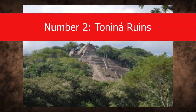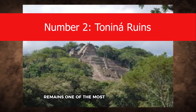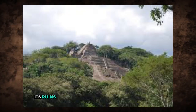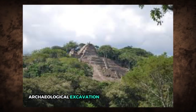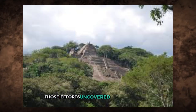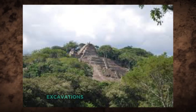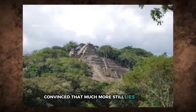Number 2. Tonina Ruins. Tonina in Chiapas, Mexico, remains one of the most underappreciated ancient Maya cities, despite being among the most intriguing. Though its ruins were first noted in the late 19th century, archaeological excavation didn't begin until the 1970s. Those efforts uncovered Tonina's massive terraced acropolis and 2 well-preserved Mesoamerican ball courts. Excavations are ongoing, with experts convinced that much more still lies buried.